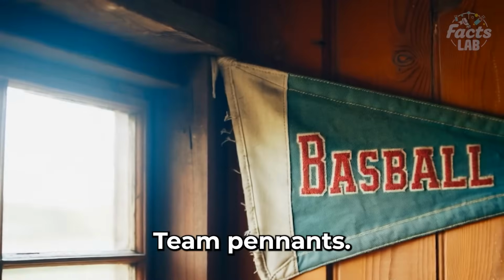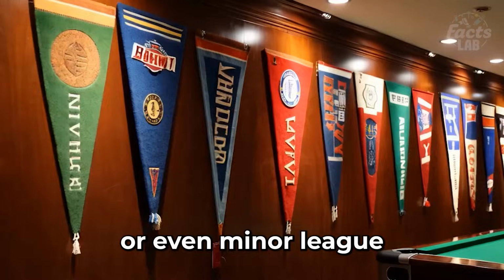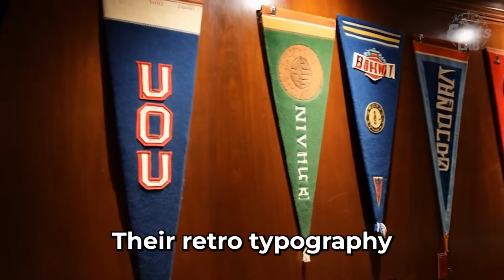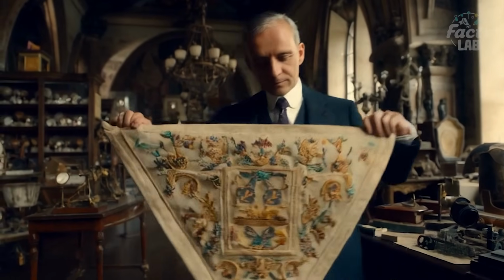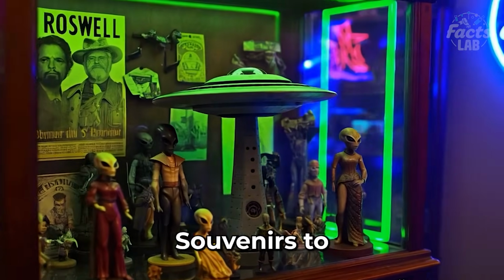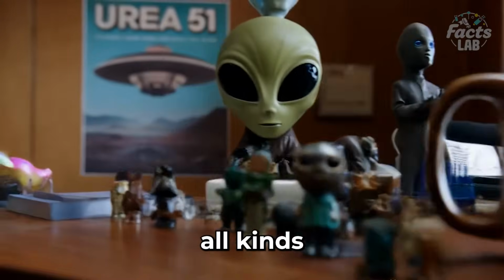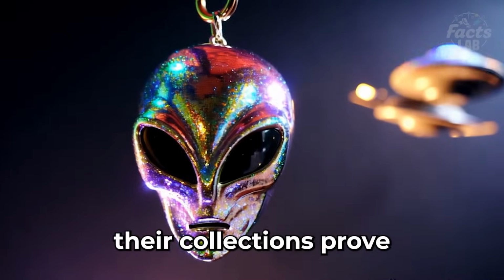41st. Sports team pennants. Vintage felt pennants from baseball, football, or even minor league teams are prized collectibles. Their retro typography and bold colors make them perfect for decorating man caves or game rooms. 42nd. Alien-themed memorabilia. From Roswell souvenirs to Area 51 mugs, alien enthusiasts collect all kinds of extraterrestrial-themed items. Some even claim their collections prove we're not alone in the universe.